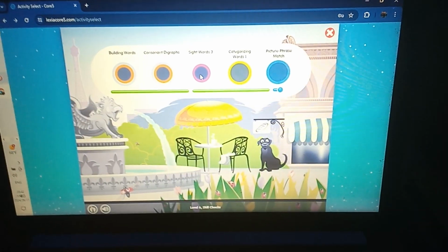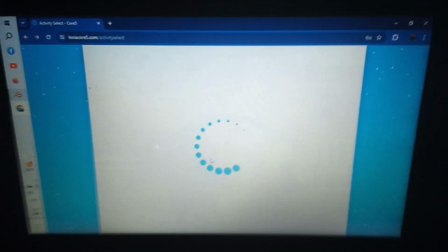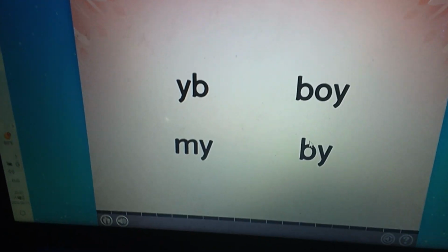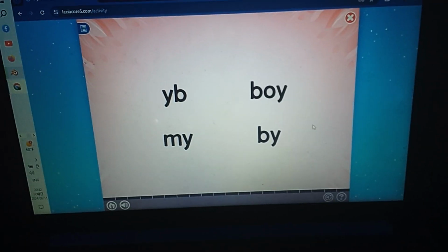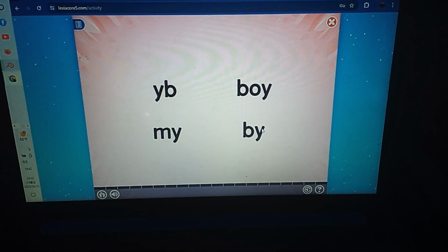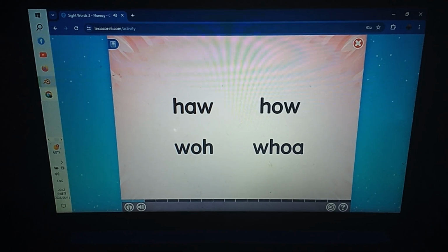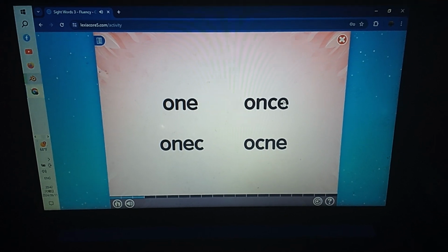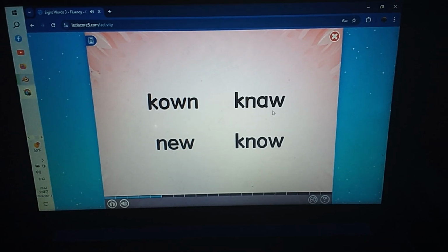Next. You did it! Sight words 3. Let's move on. Choose the word that you hear. Find. Buy. Of. How. Once. Any. No.